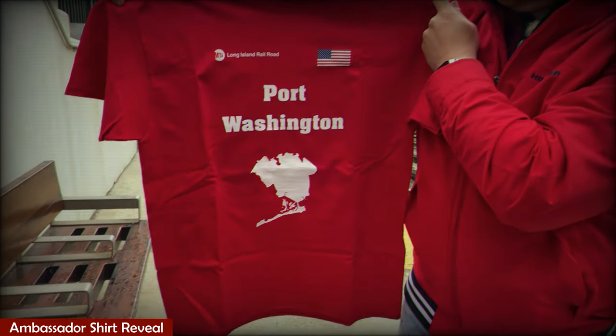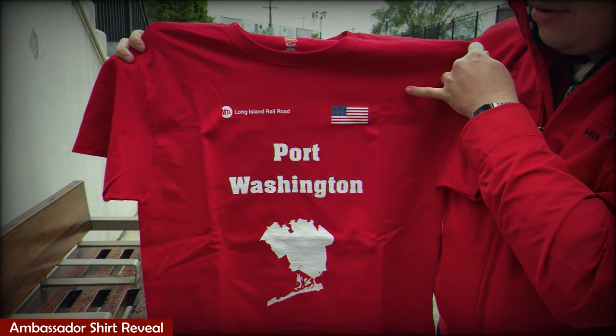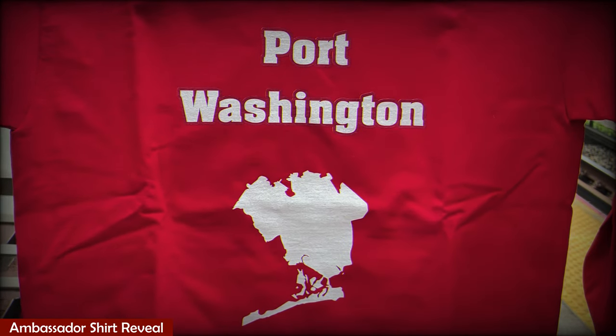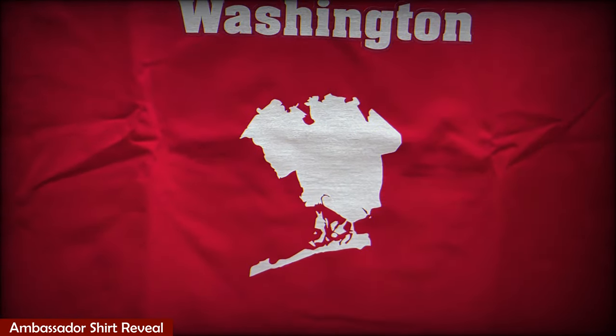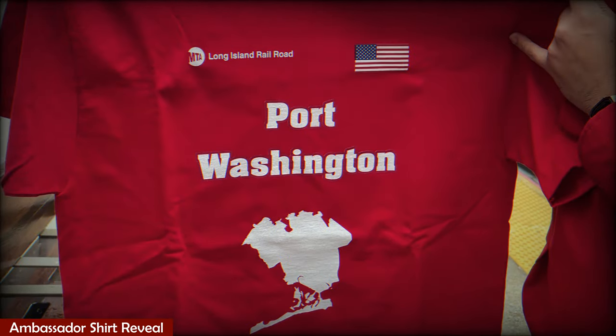As you can see here, guys, you have the logo of the Long Island Railroad on the left-hand side. Of course, on the right, you have the American flag, because why not? Pride for America, right? Then you have the name of the branch or the terminal, Port Washington. And down below, that's the picture of the borough of Queens, the map of Queens.